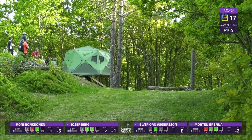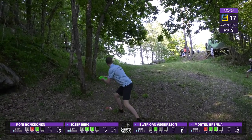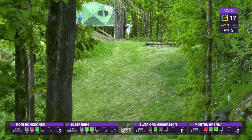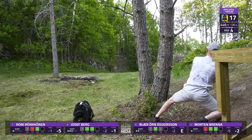Four. Oh, little bounce off the turtle shelter there. Yeah, it is paramount. You have to get really far up here to even think about a birdie.